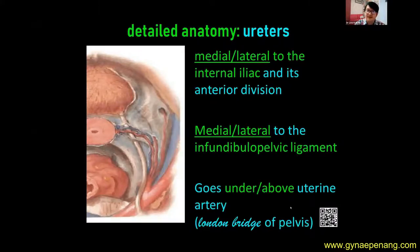Yes! It's water under the bridge. I don't want to say water under the bridge because too many people use that, so I call it London Bridge. Why? Because as a child, everyone knows London Bridge is falling down, right? So if you are a gynae or you need to know about the pelvis, you cannot run away from knowing the ureter is under the uterine artery, because the uterine artery is the London Bridge, water under the bridge. This is the most important question that I always ask trainees or any student, because if you don't know this, then most probably you get extended.